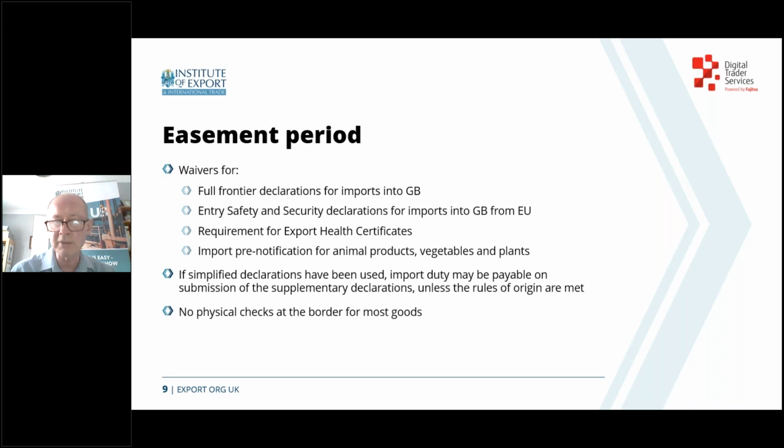If we've only traded with the EU before, we don't think about export health certificates, certainly if we're importing. And we don't always think about import pre-notification if we've only dealt with the EU previously. And this is not just for animal products and animal byproducts, it's also for vegetables, fruits and plants as well. So it's very, very important to think across the range of different products here, not just animal products.